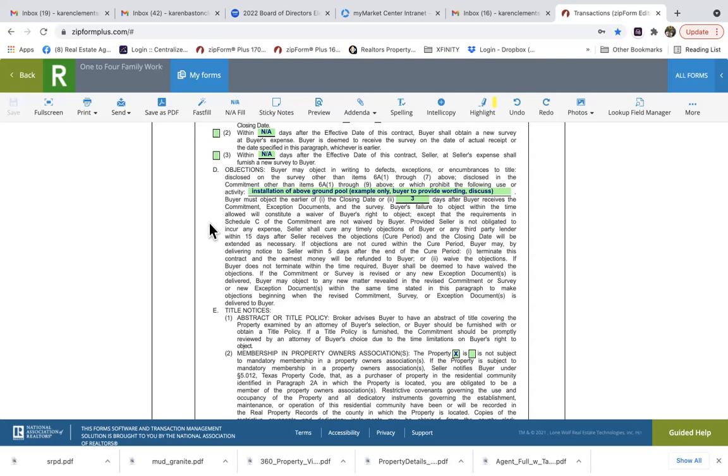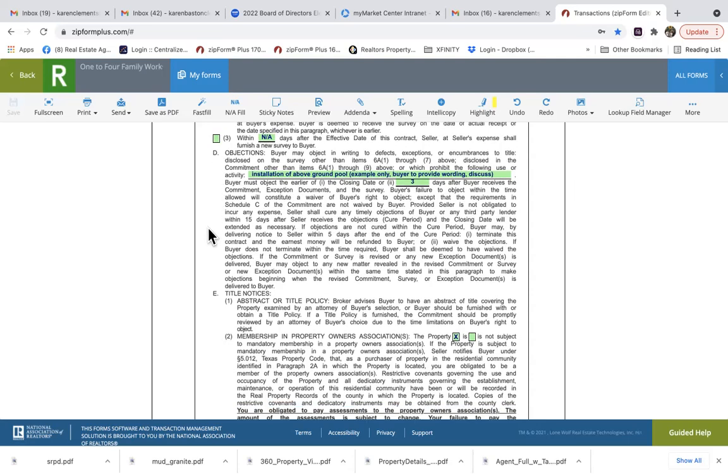This paragraph has to do with the title commitment and the survey and all the schedules, all the sections, they're called schedules, that come into play when the title office does their job. If something says in the deed, it's this, this, and this, but the survey says otherwise, you have a conflict in documents. The title company says, okay, we have an issue here. One might be right, one might be wrong. We don't know. That's an issue.